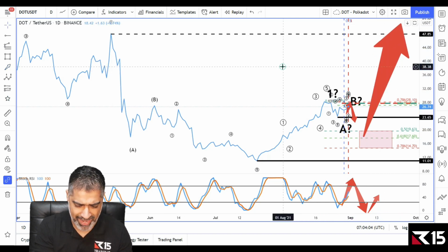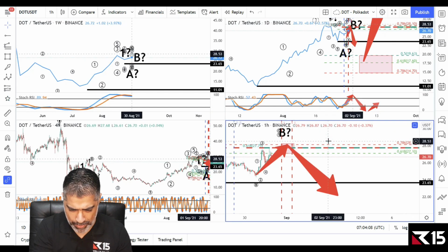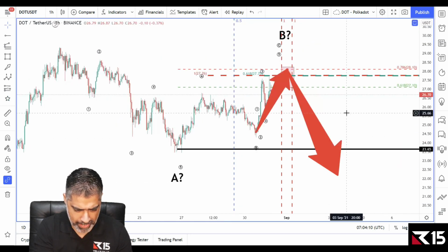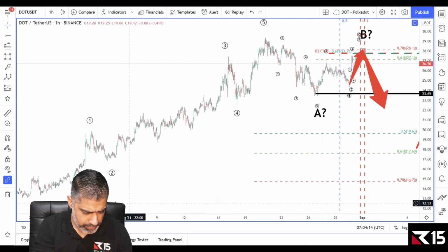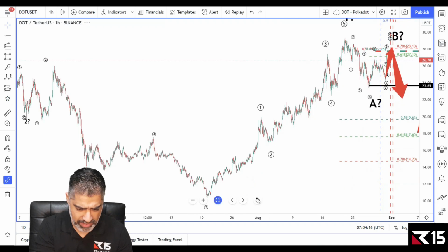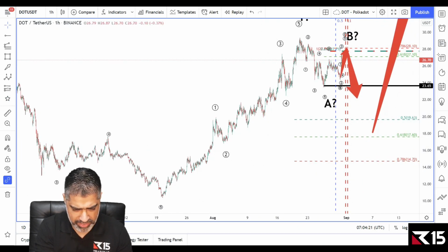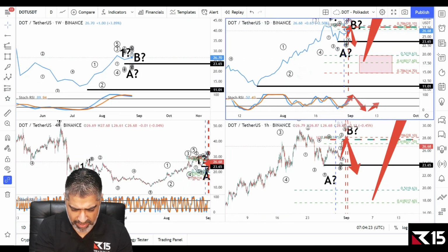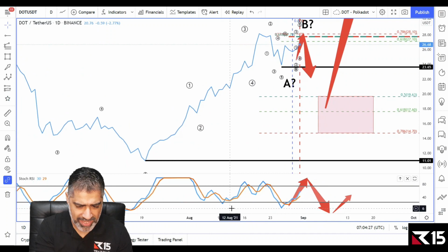Whew! That was like a masterclass in Polkadot, right? But now, what do I want to finish on? Let me just zoom out with this hourly chart. Let's zoom out. Make sure this is crystal clear so you can anticipate with high probability. Sorry, it's going to be better on the daily chart. Let's keep it on the daily chart. Let's anticipate with high probability what's likely.